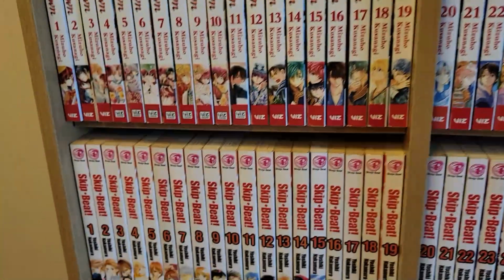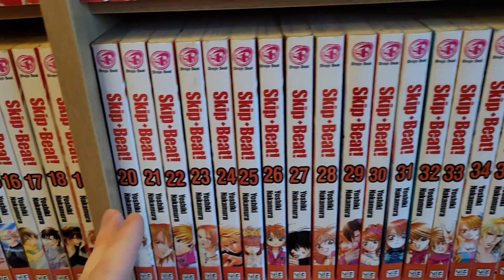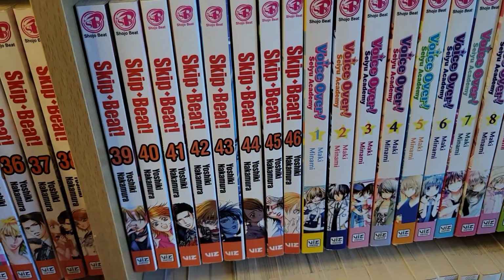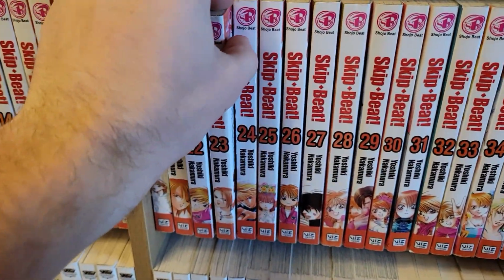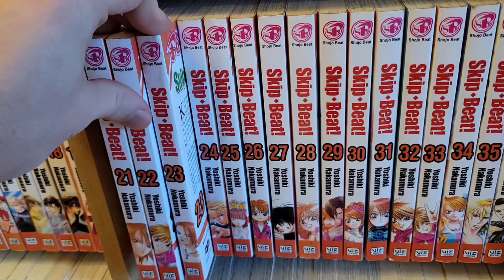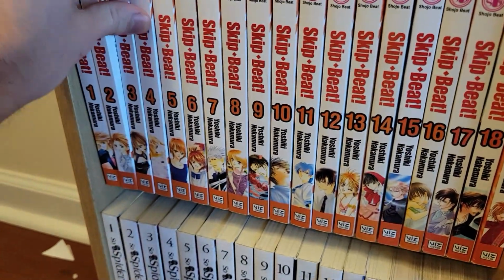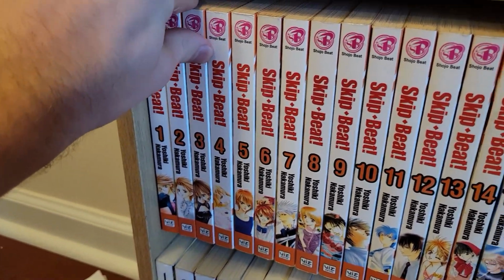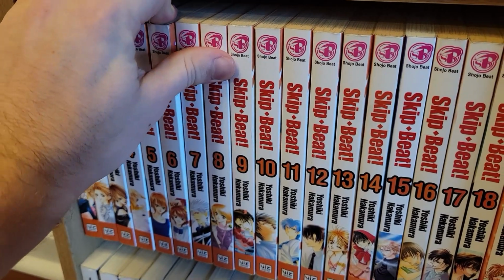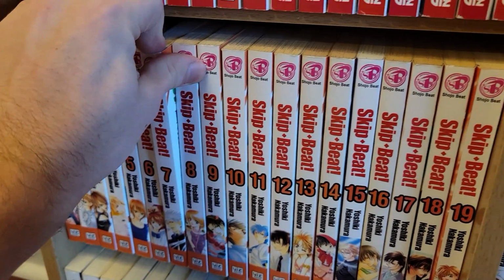And then I have probably my favorite shoujo manga, Skip Beat, volumes 1 all the way to 46. It is insanely long. Oh my god. The slowest romance that could ever happen, but I loved every little bit of it. And it is a story about Kyoko as she tries to enter the showbiz industry to get back at this guy Sho, who is a bit of an ass.